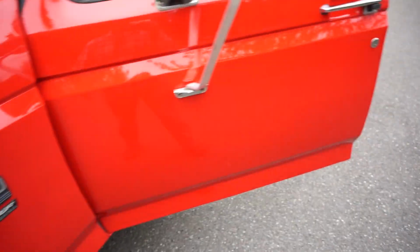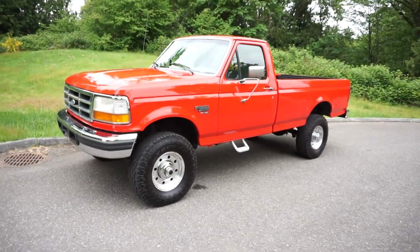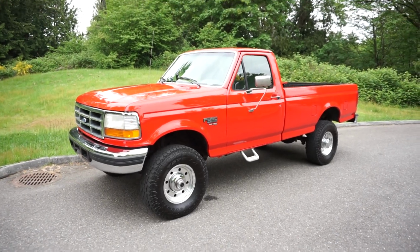and smooth. Alright, so this beautiful and hard to find 1-ton bright red Power Stroke has just under 169,000 original miles. It's going to go to Credible Deal for no reserve, so good luck.